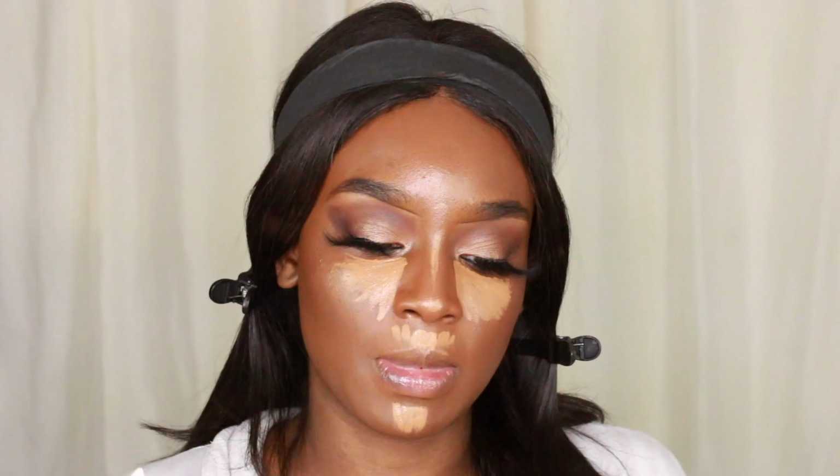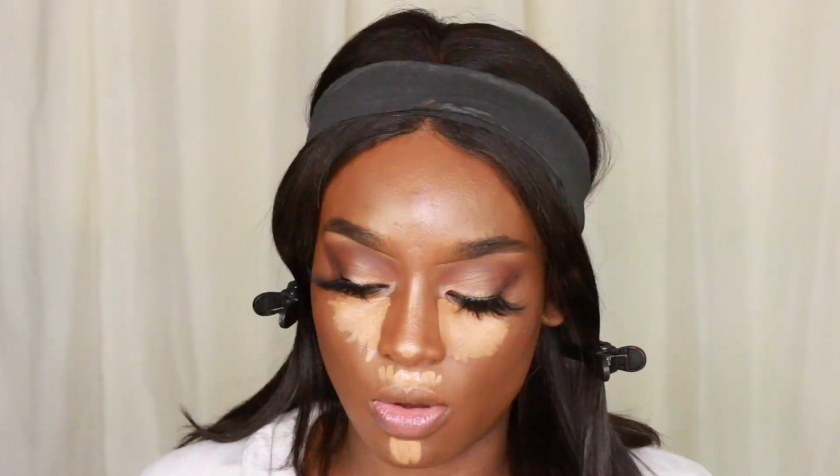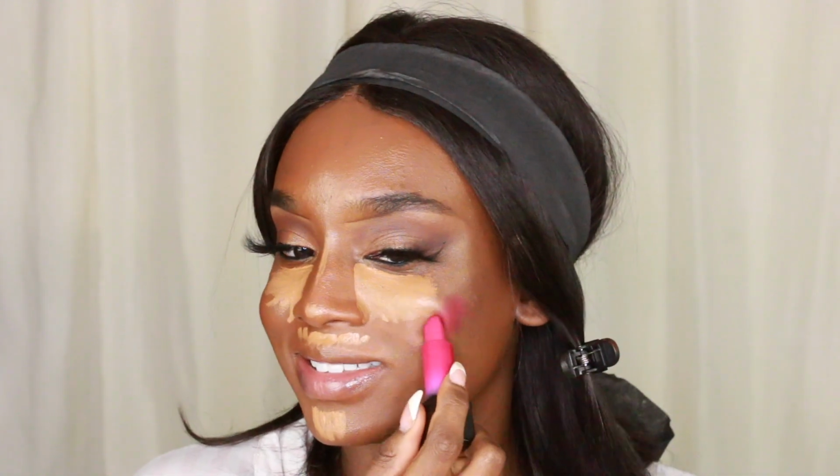You can also get the Maybelline Cheek Heat. This is in the color Fuchsia Spark. This is really good too. This is a little bit more dewy than the matte lipstick. So I think I'm going to use Huda Beauty today. But I'm going to apply the lipstick right here to my cheeks. Like on the apples of my cheeks. Like this. And then I'm going to go ahead and do it on the other side.